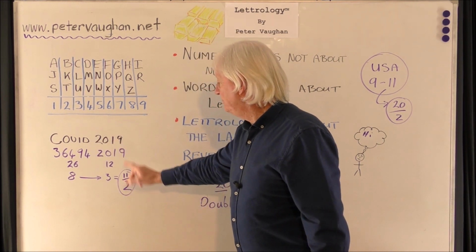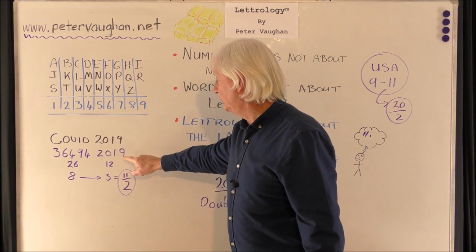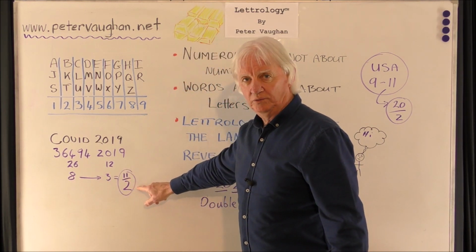COVID 2019, you add up those numbers there. 2 and 1 is 3, and 9 is 12. 1 plus 2 is 3. So therefore 8 and 3 equals 11, or 2.